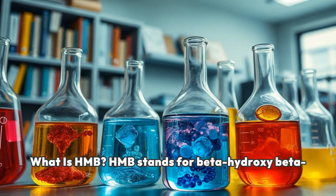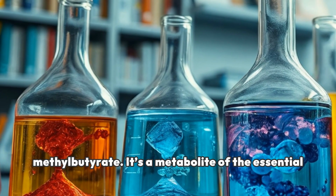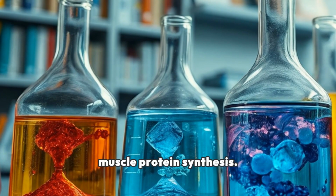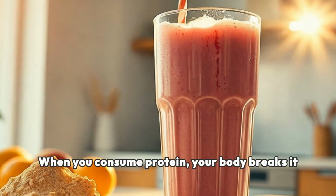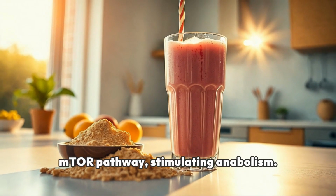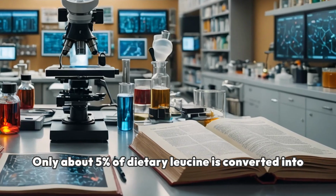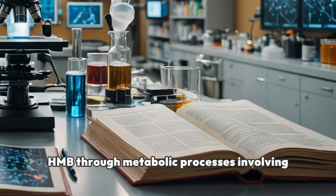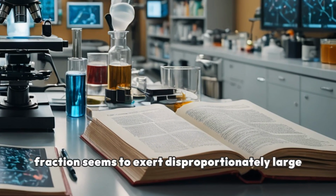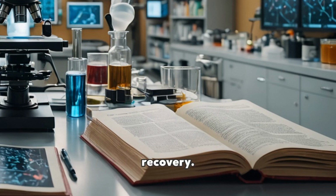What is HMB? HMB stands for beta-hydroxy beta-methylbutyrate. It's a metabolite of the essential amino acid leucine, which plays a crucial role in muscle protein synthesis. When you consume protein, your body breaks it down into amino acids, and leucine triggers the mTOR pathway, stimulating anabolism. Only about 5% of dietary leucine is converted into HMB through metabolic processes involving enzymes like KIC dioxygenase. But that small fraction seems to exert disproportionately large effects on preserving muscle mass and enhancing recovery.